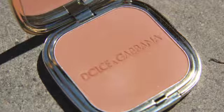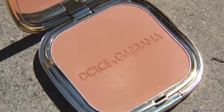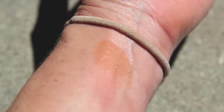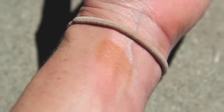Hi, it's Megan. Two of my favorite products are bronzers and illuminators or highlighters. I get really excited about certain illuminators and highlighters. I don't very often get excited about bronzers, but this time I actually have gotten excited about a bronzer.